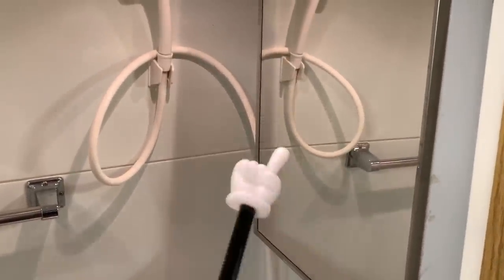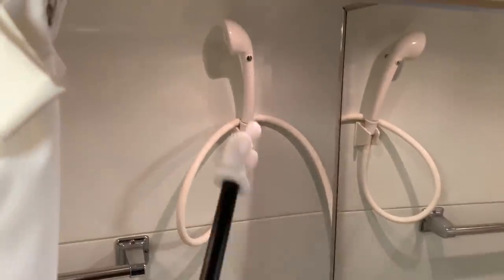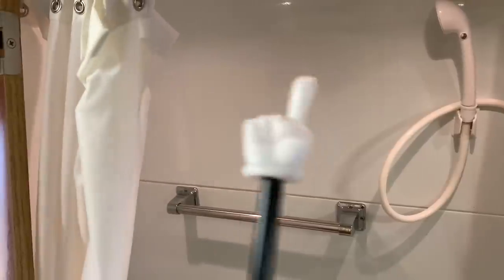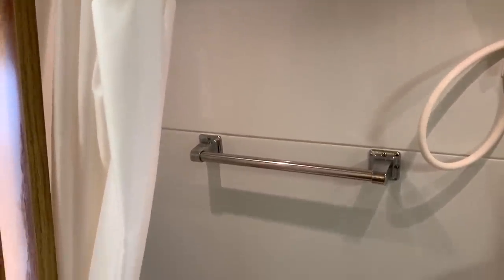Bathroom sink. We've got a medicine cabinet with a mirror on the wall. Shower head, towel bar. The shower curtain's going to pull across the door so you don't get the door and stuff wet when you're showering.